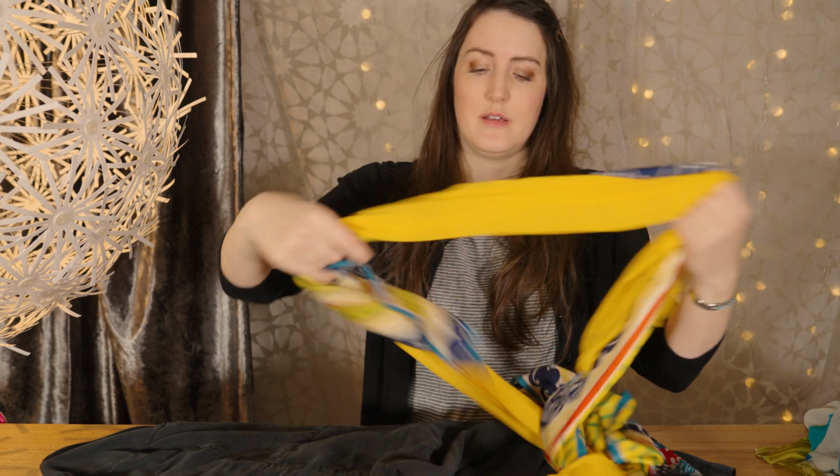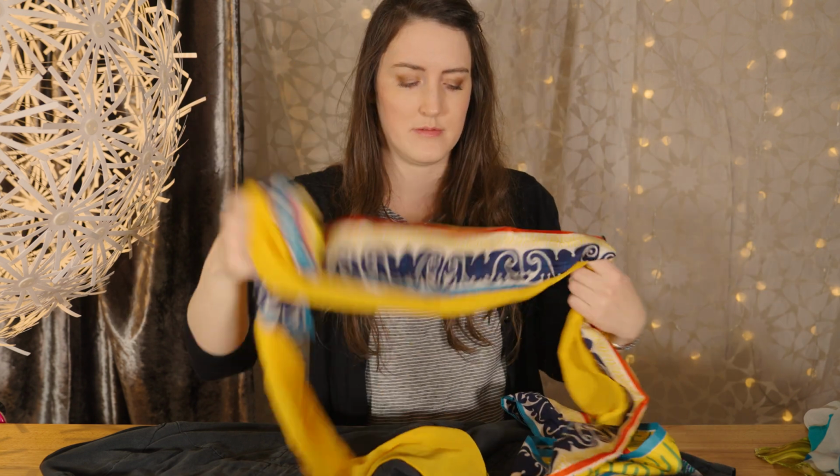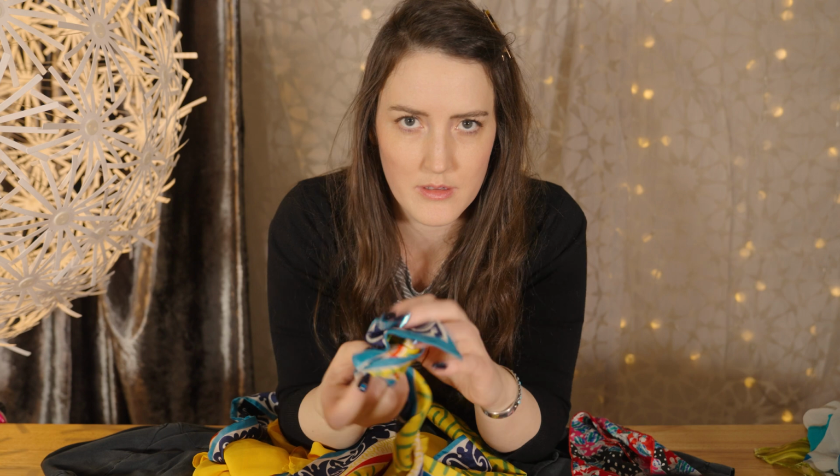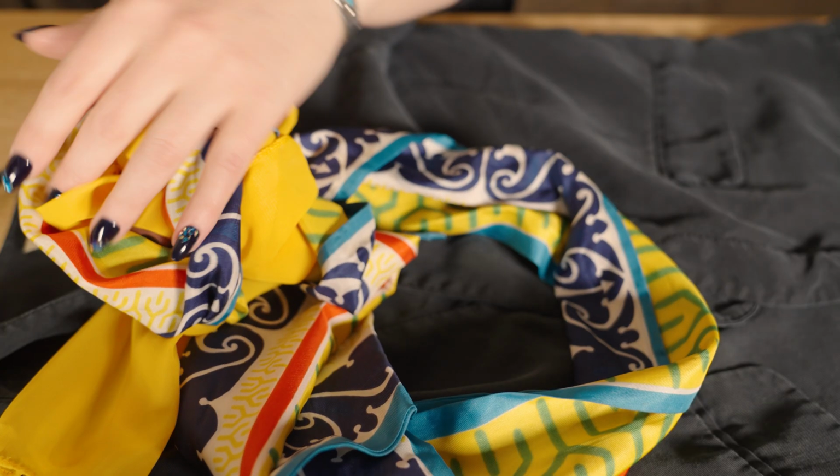It's really pretty though. Yeah, and you can take the fabric and kind of fold it around and almost make it look very floral-like. So you'd have like a big flower on the edge. Yep.